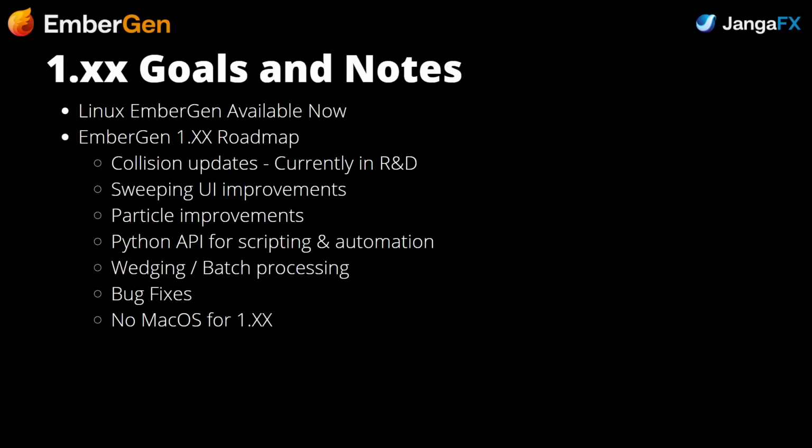between 1.0 and 2.0, the updates aren't going to be sparse, so to speak, pun intended. But we do have some things planned, and we'll show you some cool stuff here in just a second on our EmberGen live demo. Basically, we're going to do some pretty big collision updates. For instance, if you want to simulate things like smoke traveling down a pipe or whatever, that's pretty difficult in EmberGen right this second. But hopefully, with our demo, you can see the implications of the things that we're going to implement.